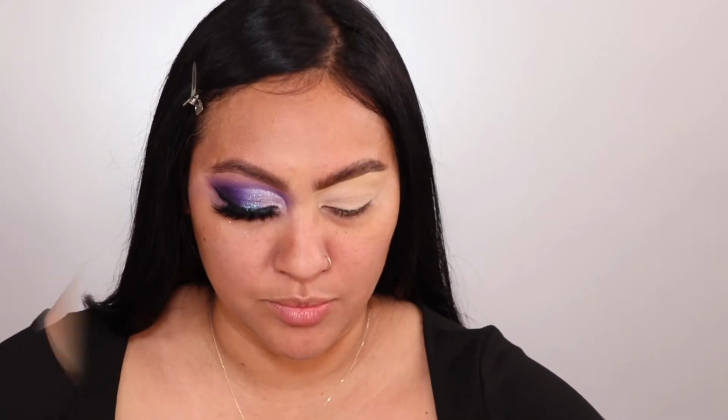My favorite brush right now at the moment has to be the Sigma Flat Kabuki 180, or F80. Very good. It does not leave your face streaky or anything. I am obsessed with it. Sigma sent it to me, so.